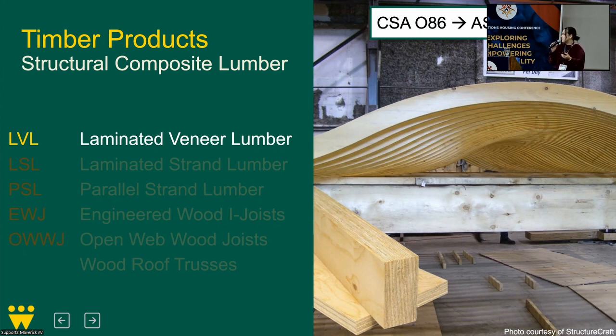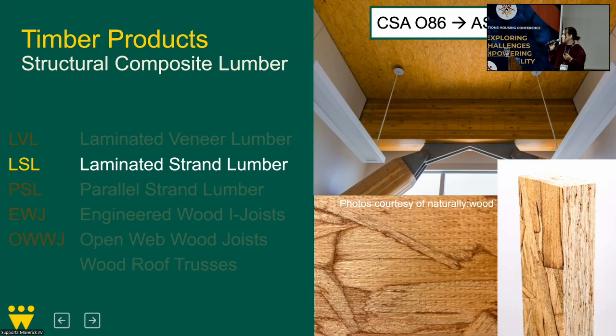So laminated veneer lumber, they actually use veneers of wood and they flatten them out and glue them and press them all together. So you get this, again, really thick, almost like a piece of plywood, but thick. Then you have laminated strand lumber. So this is when they actually start to carve the veneers, but then they just chip them into strands and then spray them all with glue, press them all together in high heat, high pressure machinery, and then you get this really dense fiber product that's super strong. So that's laminated strand lumber.